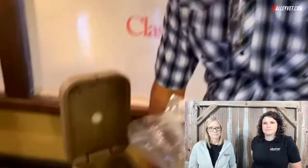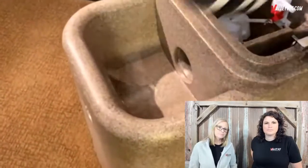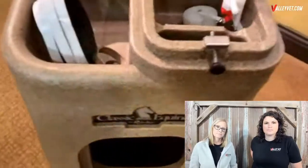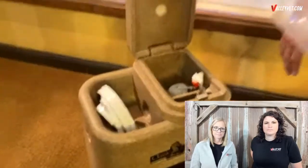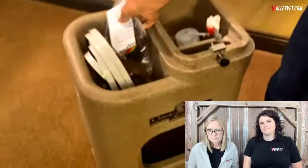So this is the Auto Fount. It comes in a single tub like this, or basically you would have this tub over here and it comes in a double. And just look at valleyvet.com to see those two options. So that's the Auto Fount. So it's standard insulated, and you can do an optional heat with the Auto Fount. Okay.